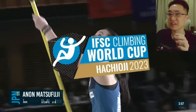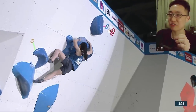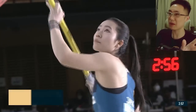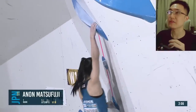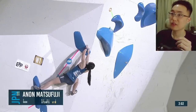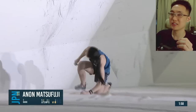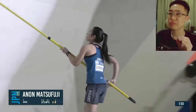Oh man, I think that bumping the left foot could be the key. But, oh, the sloper is still so bad. I think you had to finesse the pinch before that first. Maybe palm press something. That left foot looked pretty good though. Of course, gonna attempt now, Anon Matsufuji coming in with the start, toe hook, matching the hands. She's going straight for the crimp. Oh, and that's blocked. Because she didn't go too accurate on it. She went a bit too left, blocking maybe her index finger.